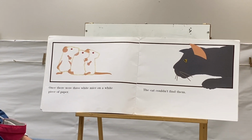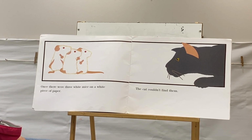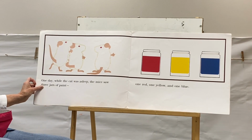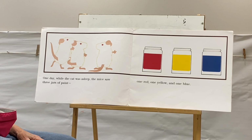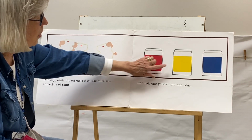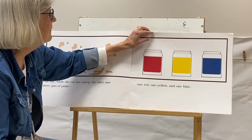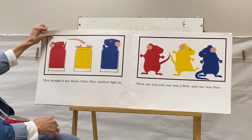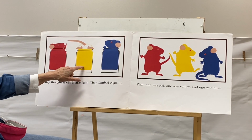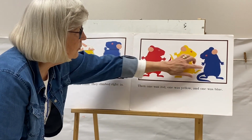Once there were three white mice on a white piece of paper. The cat couldn't find them. And one day, while the cat was asleep, the mice saw three jars of paint. One red, one yellow, and one blue. They thought it was mouse paint, and they climbed right in. One was red, one was yellow, and one was blue.